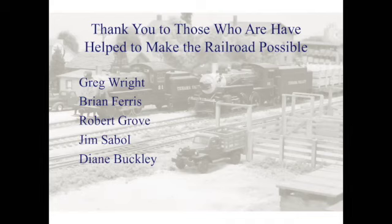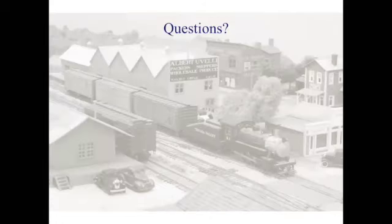I had a lot of visitors. Jack Hamilton and his entourage came by to do merit judging. I had a room full of people, so I was able to talk to the people, explain what I did on the layout, and Diane kept those trains running and kept them on the track. That's all I have. Any questions?